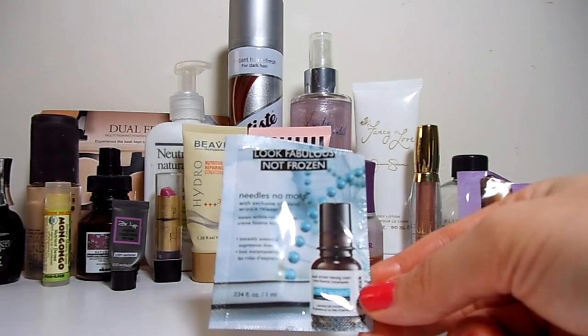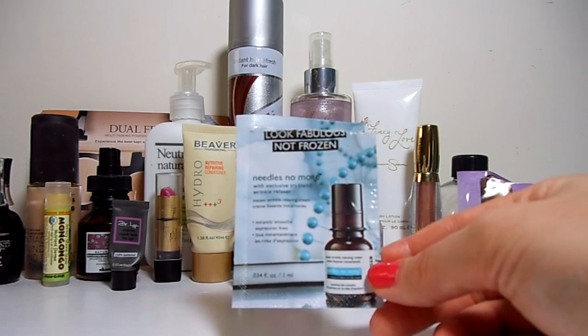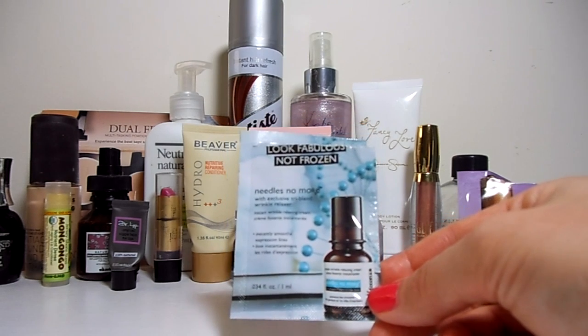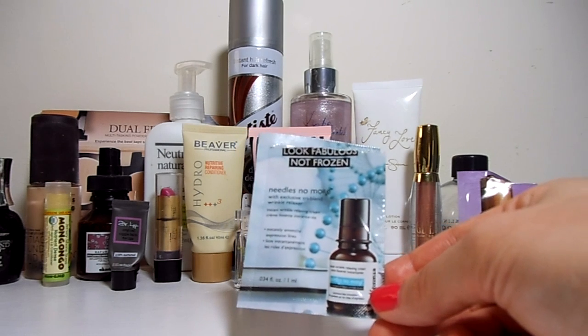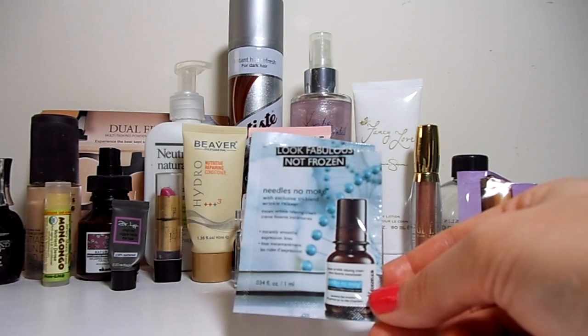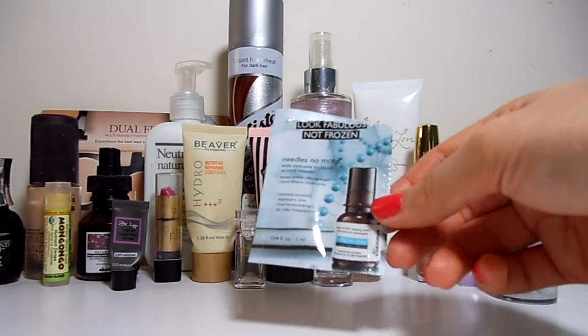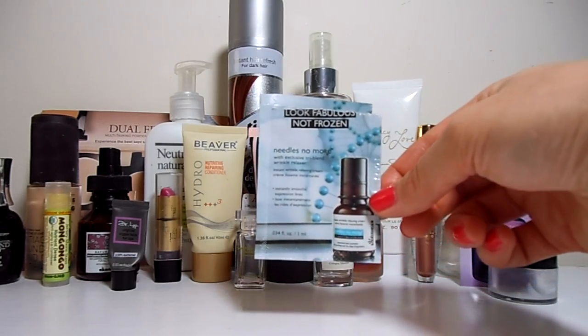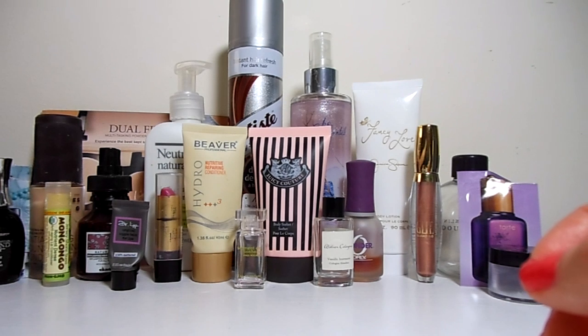I also used this Needles No More, I believe that's what it's called. Yes, Needles No More Tri-Blend Wrinkle Relaxer. I actually put this on and I looked at some of my very fine lines that I have. I didn't really notice much, to be honest with you. So I really don't know if maybe you have to use it for a while longer to work, or I'm not sure. I didn't notice much with it. So there's that.